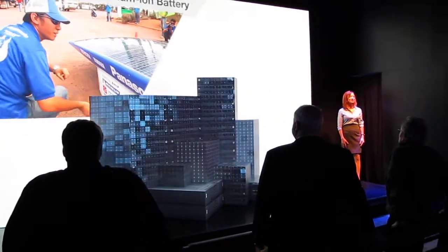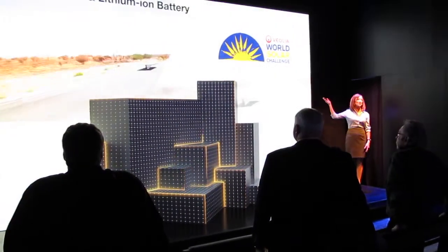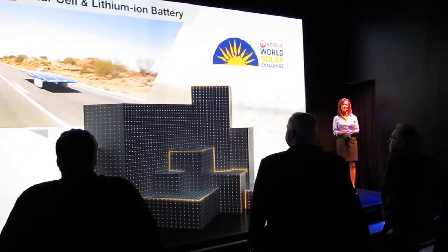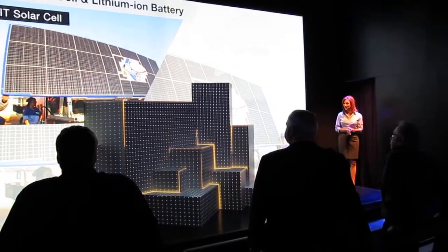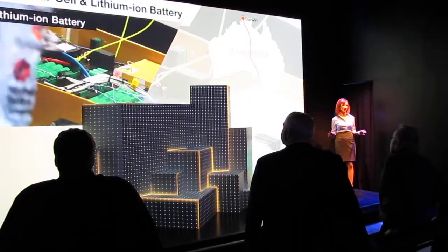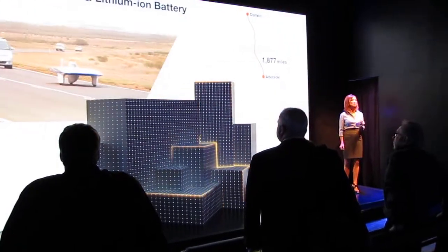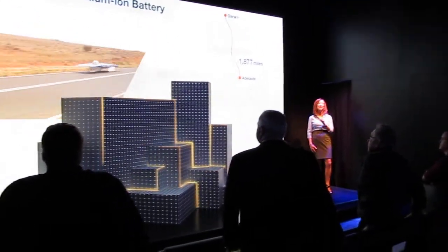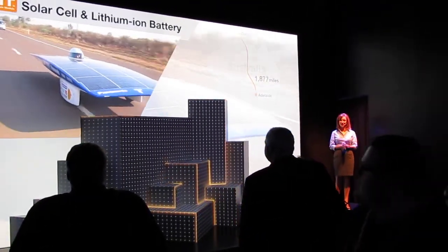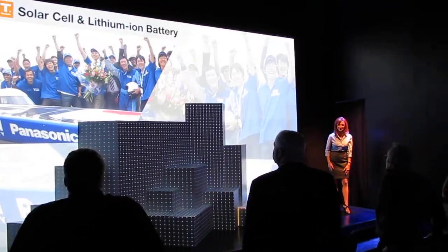In 2011, some of Panasonic's solutions for creating and storing energy were put to the test at the World Solar Challenge, the world's largest solar-powered car race. Powered exclusively by Panasonic solar cells and lithium-ion batteries, the vehicle created by Tokai University raced nearly 2,000 miles across the Australian outback. With outside temperatures well over 100 degrees, this extraordinary concept car took first place, a victory not only for the team, but also for Panasonic Energy Solutions. And you can see the winning vehicle just outside this theater, so be sure to check it out.